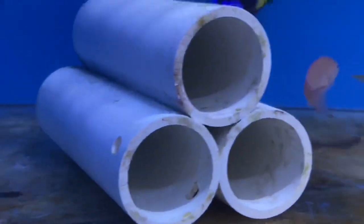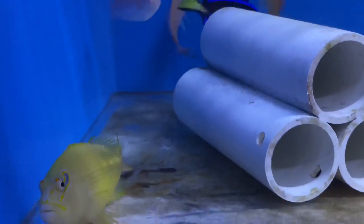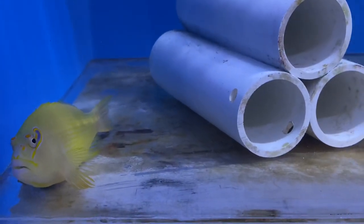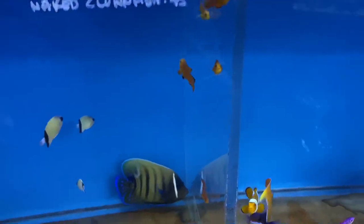Yeah, I keep going back to this hawkfish because I was amazed by it. Because again, I really thought it was a grouper. He reminds me so much of my coral grouper I had, the one I had to take back to the store.